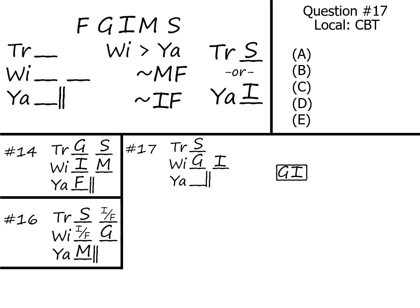There are 2 buildings left, F and M. One of them will have to go to the Yandells, and then the other is kind of free to go all over the place. We don't know if it's an M or an F, and obviously if it's an F, it won't be able to go with the Williamses because I and F can never be together. But if it's an M, it could go with the Williamses, and either M or F could go with the Trents. So we're just going to put them to the side with a question mark to say we don't know where that one is. And then we're going to go looking at the answer choices to see which one could be true.